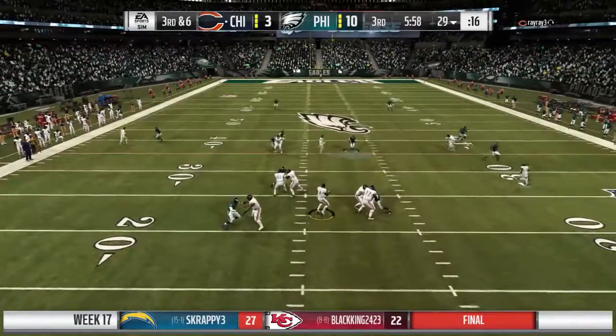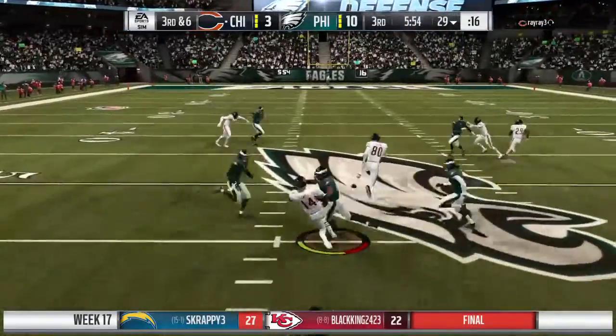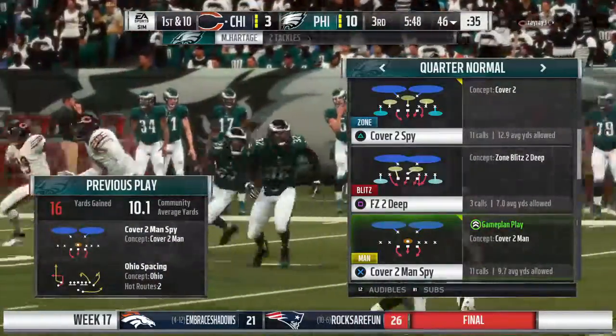Throwing here on 3rd down, Darnold. He may try and run for this, and an alley to run. A nice job there on the escape and scramble. A 1st down, a 16-yard gain.